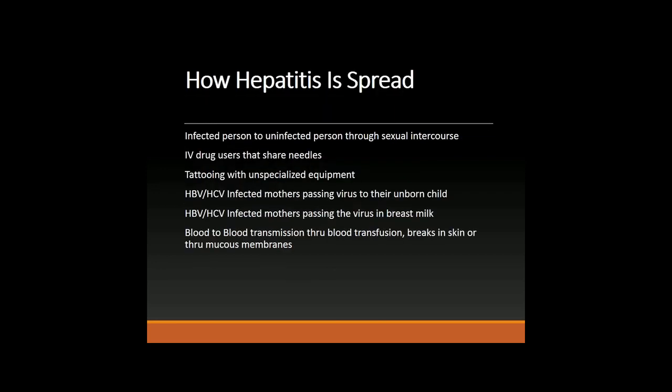How hepatitis is spread. Infected person to uninfected person through sexual intercourse. IV drug users that share needles. Tattooing with unspecialized equipment. HBV/HCV infected mothers passing virus to their unborn child. HBV/HCV infected mothers passing the virus in breast milk. Blood-to-blood transmission through blood transfusion, breaks in skin or through mucous membranes.